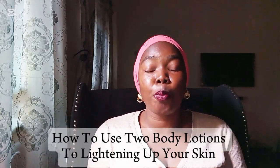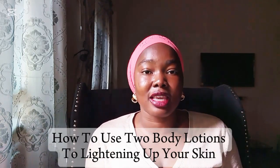Do you know that if you want to achieve a very light and brightening skin, you can use 2 body lotions to do just that? When it comes to brightening up your skin or getting another shade, you need to make use of a product that contains a brightening ingredient, and some of these products are not meant to be used under the sun. You need to get something you can use during the daytime, and use a product that will lighten up your skin at night.